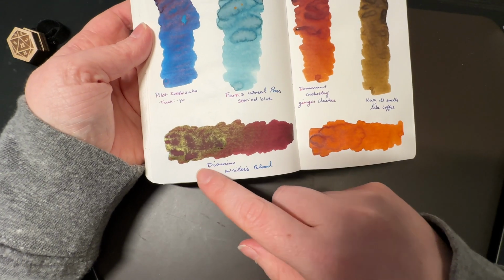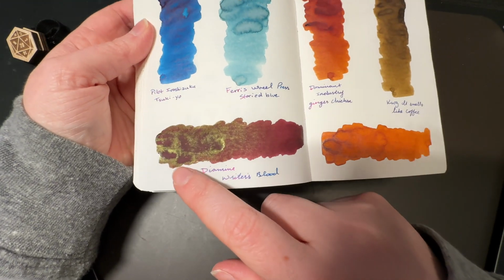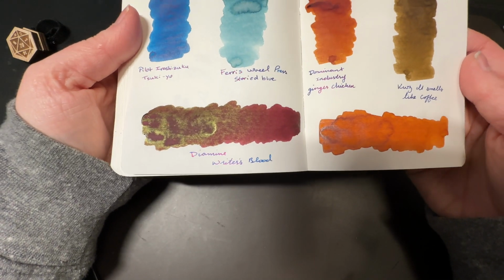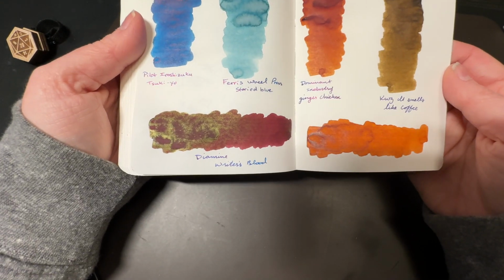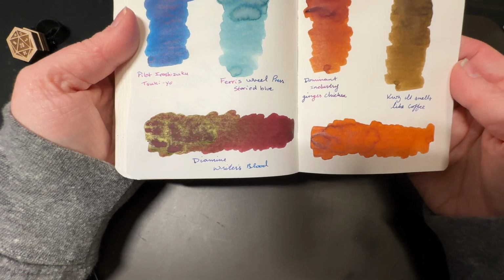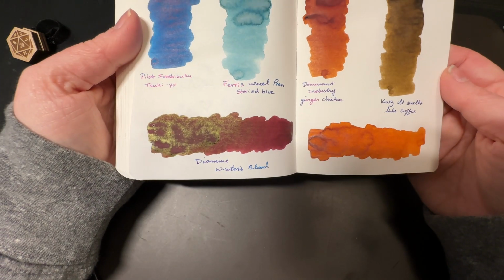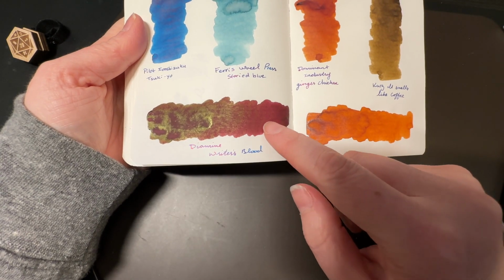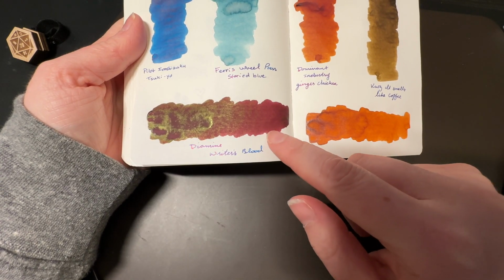Diamine Writer's Blood, like I said, you can get this gold sheen now. Typically, again, you don't see that in the writing unless it's on Tomoe River paper or something very similar to it. And it has to be a very, very wet writer in order to get it. Otherwise, it typically ends up looking more towards this side of things.